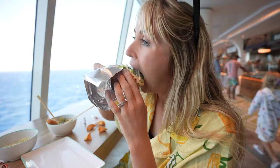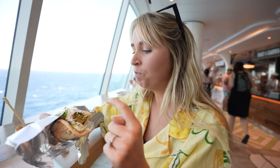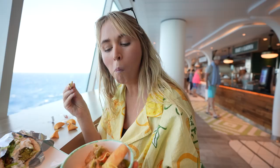Here we go, Steve. So good. Fresh, and the pita's warm. You'll like that. Tofu noodles with a spring roll. Five out of 10. I feel like it's just noodles and they just plonk something on top. It doesn't feel like it's been cooked together.